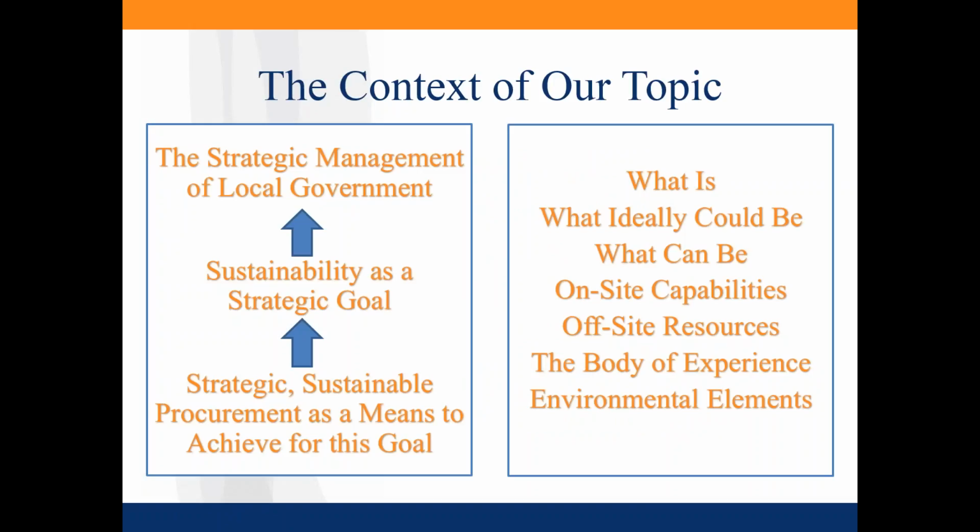Sustainable procurement is a strategy or a means to achieving sustainability as a strategic goal, which in turn supports what? Obviously the strategic management of government. So in thinking about this contextually, when we're faced with any particular, I like to call it not a requirement, or I would prefer to use the word opportunity, when a procurement presents itself, we should look at what ideally could be, what could be or can be.